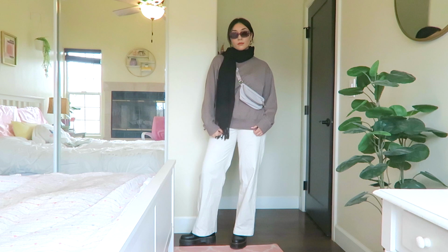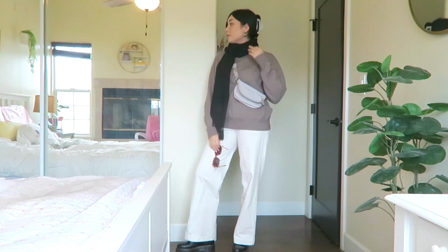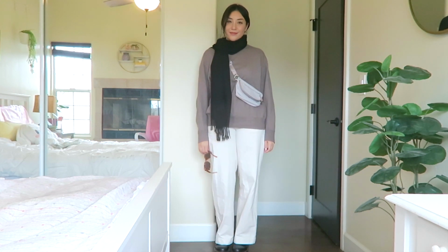I really love that it's super baggy and oversized. It's in an extra large. However, it is $9.99, which I thought was a little bit steep for a basic sweater, but I don't have any Uniqlo stores around me, and the quality was just so good that I couldn't really pass it up.